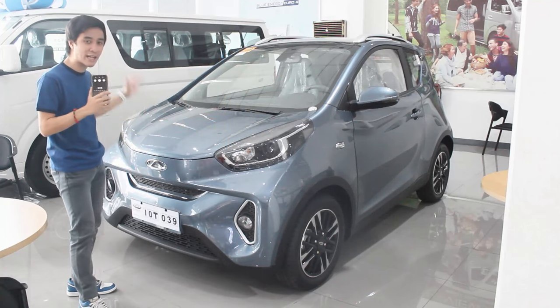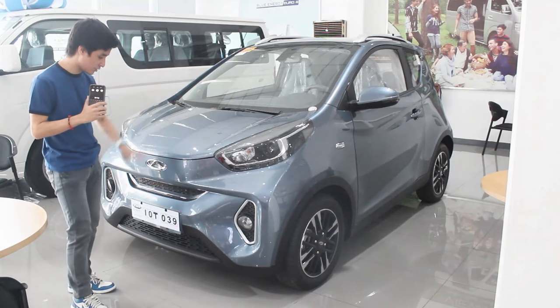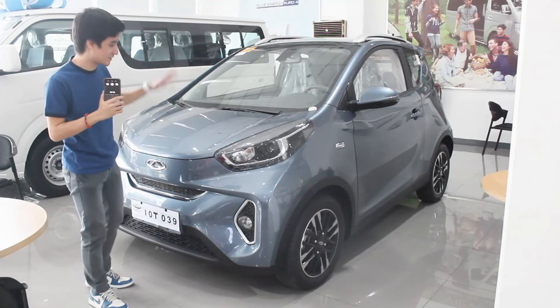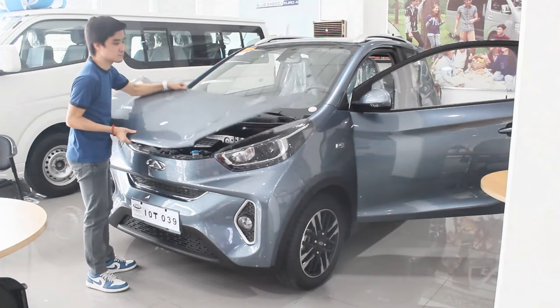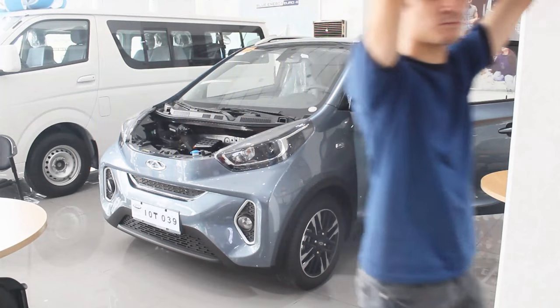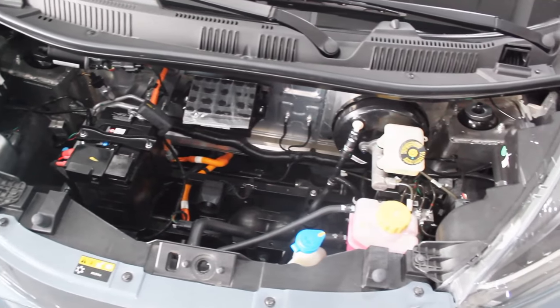And being a small electric car, there's not much going on here on the grill, just small openings here and there. The biggest surprising factor with this EQ1 is that opening the hood is one of the strangest I've ever encountered. It does give it a bit of a race car vibe. I freaking love it. This is the electric motor. That's as far as I will go for now.